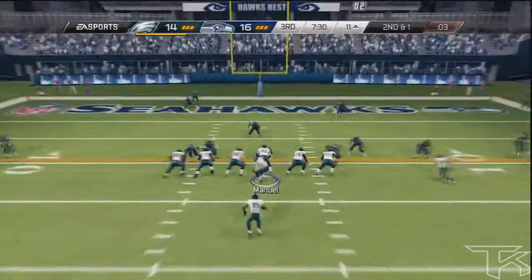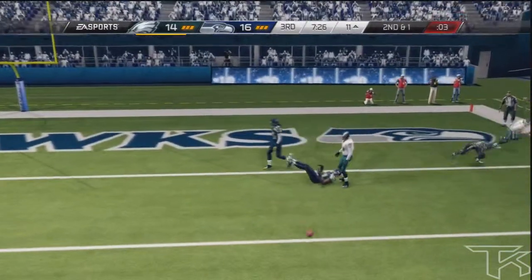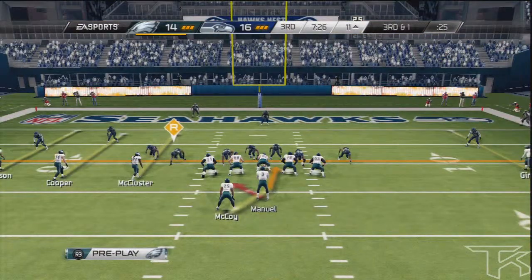And now EJ under center on 2nd and 1 a couple plays later. Play action to McCoy. He throws to the end zone. It is nearly picked off. That would have not been good for the Philadelphia Eagles there.